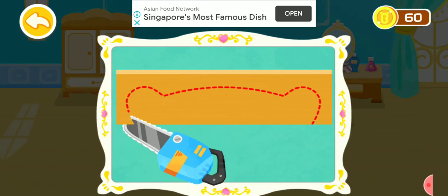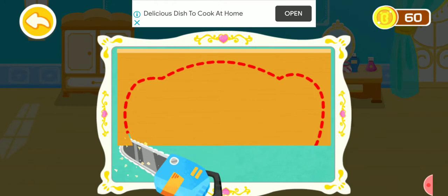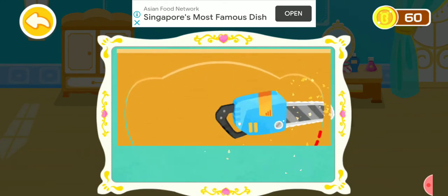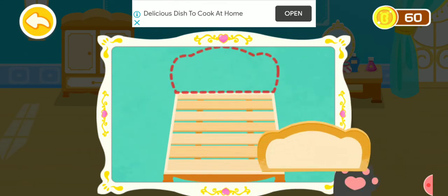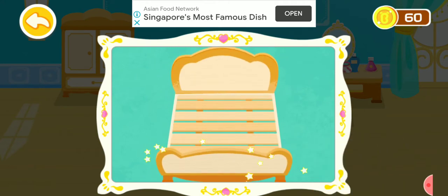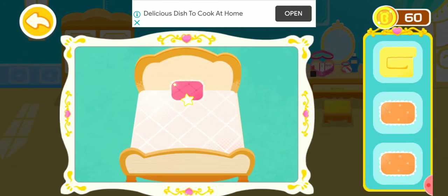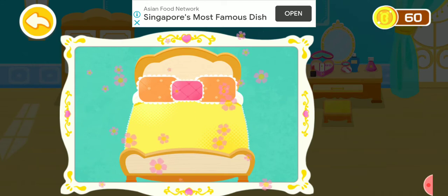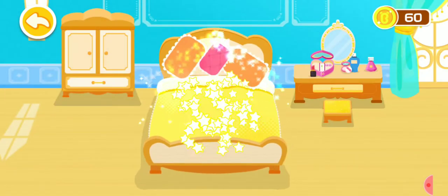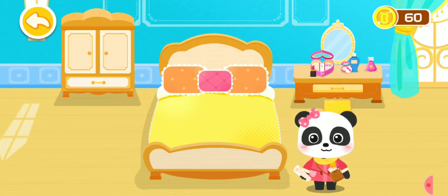Let's saw the bedboard. And the comfortable bed is ready. Good job! Now, let's choose some exquisite furniture and decorations. Let's do it!